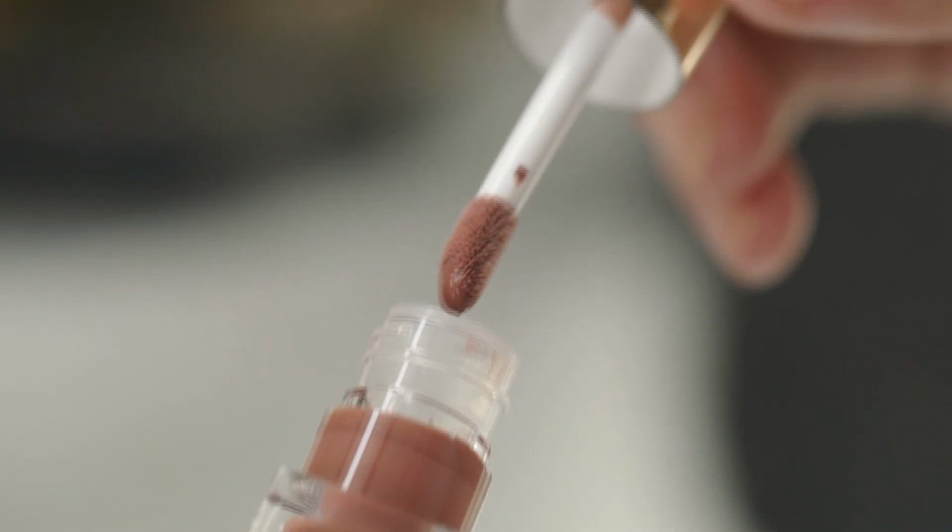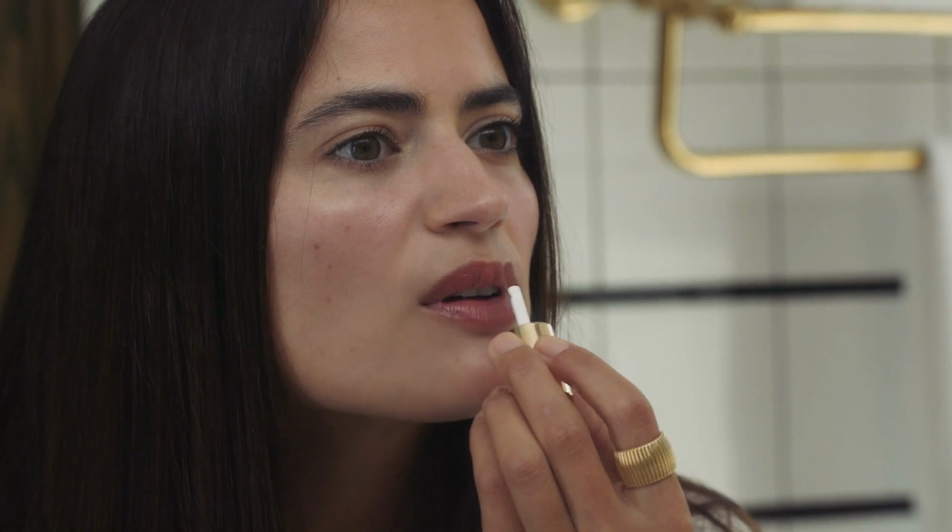And then for lip, I love the shade Slick in Taupe because it's pretty much a slightly prettier version of my actual lip color. It just goes right on, super moisturizing, super clean formula, really blends beautifully, really light, really easy.